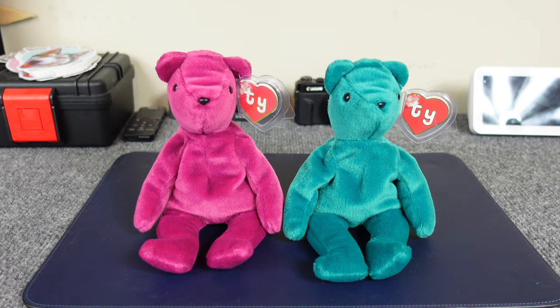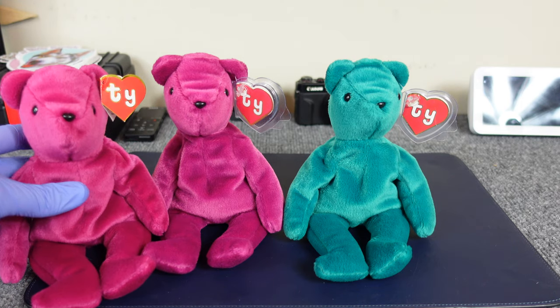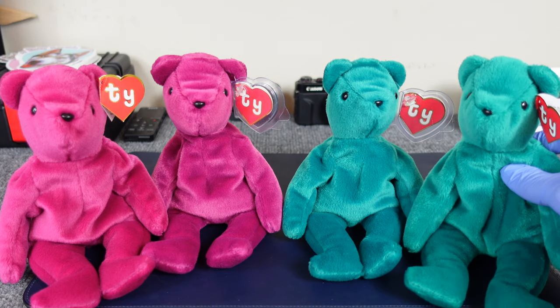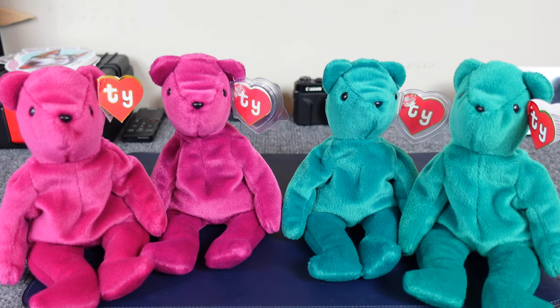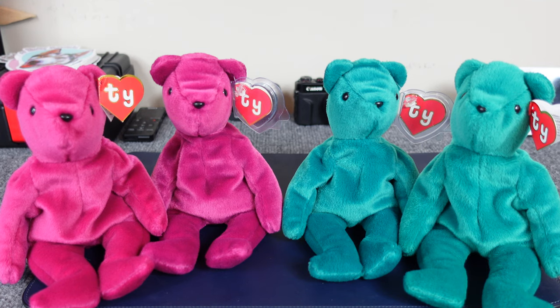So what I'm about to show you right here is a Korean magenta and a Korean teal. The ones in the center are made in China, and the ones on the outside are made in Korea. I'm gonna show you the differences so that you can tell them apart, because there is a big difference in price. The ones in the center are a couple $100 less than the ones you see on the outside.